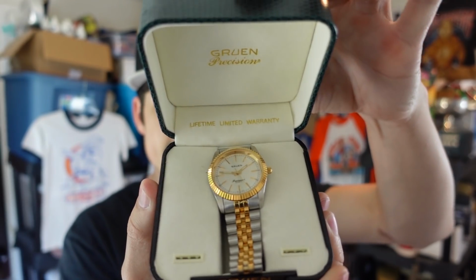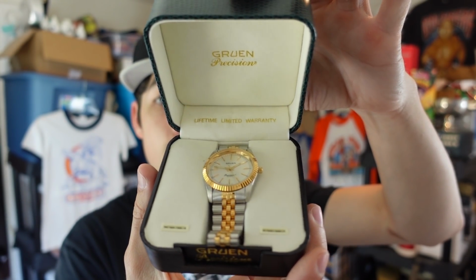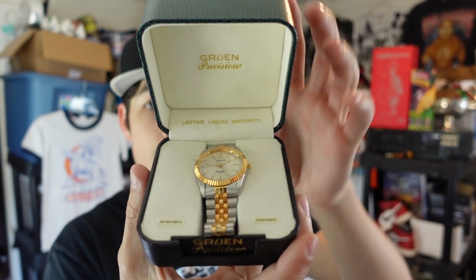And then at the next sale, I found this guy right here, a little Gruen wristwatch. This is a Gruen Precision, and again, I am not a watch expert, but I'm hoping that this one is going to be worth more than 5 bucks. I'm pretty sure it will be. The case is in pretty nice condition, and Gruen is a watch that rang a little bell. I think it's a lower end one, but I should still be able to pull around 20 out of it.